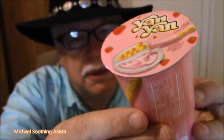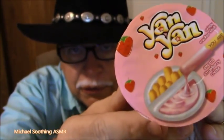Then we have, next up, Yan Yan strawberry cream. See? This is fun animal name games on each stick. Animal name games. They have an example here. It says duck. I don't know what the game part is or what it means, but they have these kind of hard breadsticks, I think, and then you dip them in the strawberry. Is it strawberry? Yeah. In the strawberry cream, cracker stick with dip. So that looks kind of interesting.